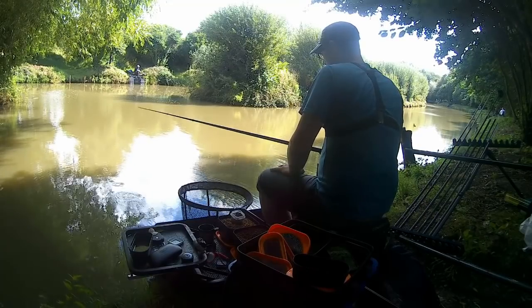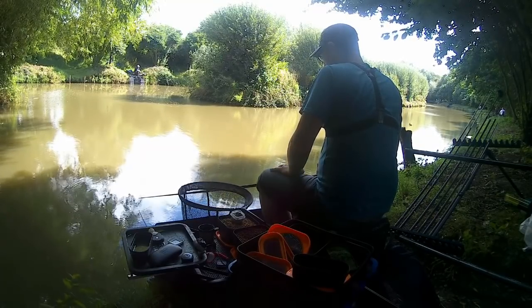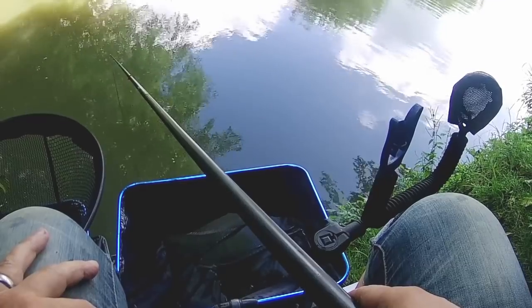That's my theory. But I can try later on if I can't get a bite. I might give it 5 minutes, put a little band on the hook, and just see whether or not a hard pellet is better. Just missed that bite there.